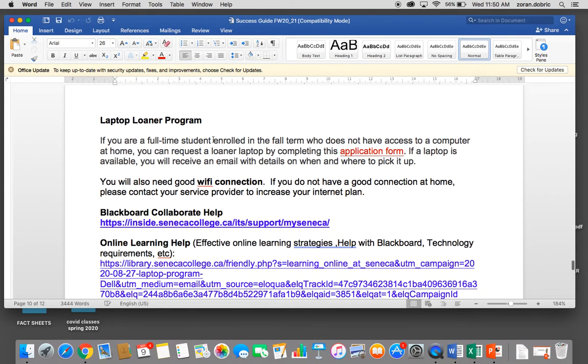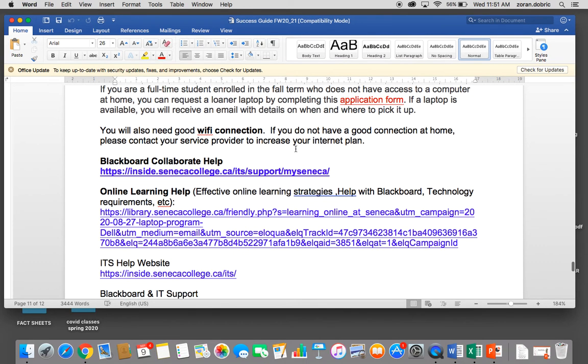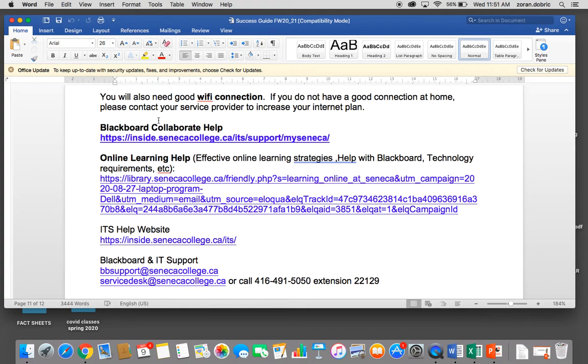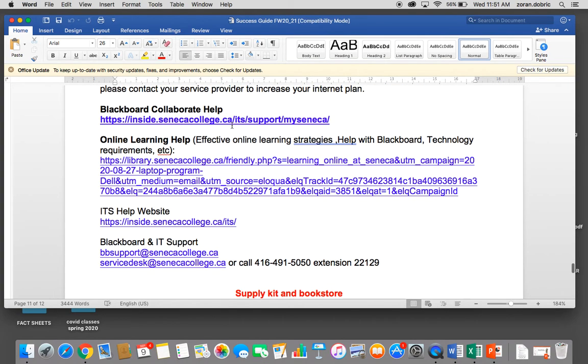Then there is a section about the laptop loaner program. So there is an application form where you can apply to borrow a Seneca computer in case you don't have a laptop. There's a section about Wi-Fi. There are some links about Blackboard Collaborate Help. So Blackboard Collaborate is the main tool that you're going to need to use for your online lessons, for your classes. So this is very important.